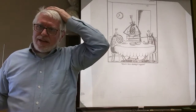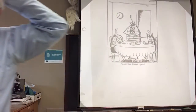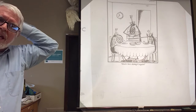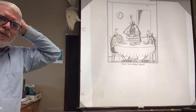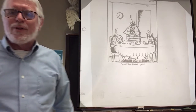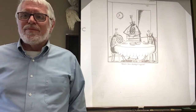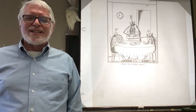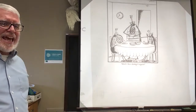insects. And sorry about the weird hair. And there's a whole premium to being able to name new species. Remember, differentiating beetle species based on how their genitals are built is, you know, you get quite a ways down the list of how to tell them apart before you get to something like that. This one just says, "Mom, he's doing it again."